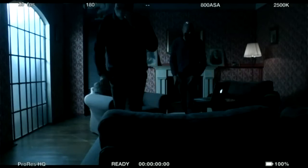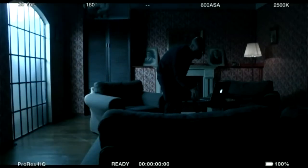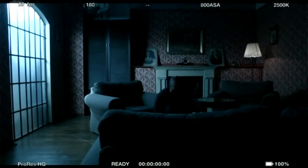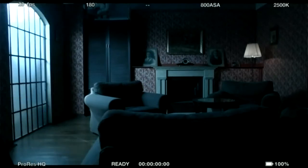So for right now, we both like this shot and it looks interesting for us. We're going to take this shot and see if it looks good for us. And if it does, then we're going to go into a close-up. Okay. Shall we try it? Let's try it. Okay, here we go.